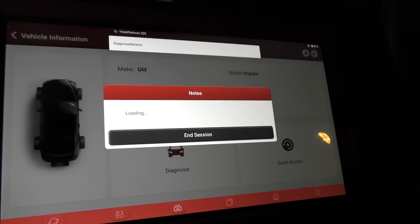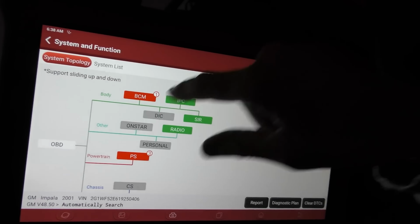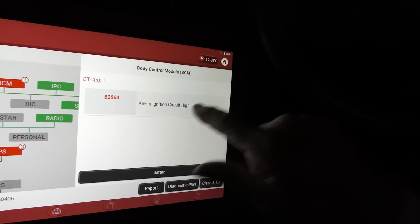So here we go. Working pretty fast, even though it's a 21-year-old car. And we'll do a smart scan. We've got some body control module codes and a powertrain. We'll start with the BCM. Key in ignition circuit high. These are notorious as they age, the ignition switches get a little bit weak, but it's still got plenty enough power to start, so I wouldn't worry about that.